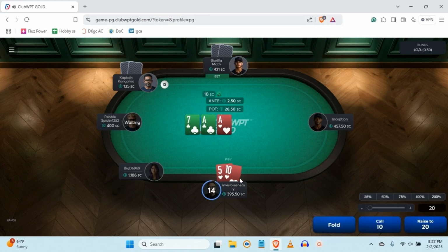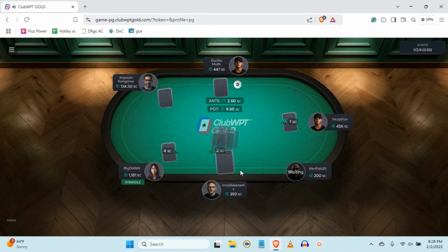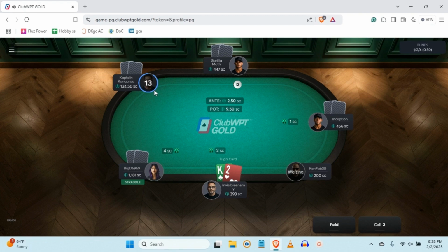And here we really have nothing. We could check and try to steal, but this player bets 10 and we could probably just give up here. 2 aces and a 7 on the board. We have 5-10, so we really have nothing going on here except for the possibility of a runner for the flush and nothing else going on in the hand. We're fine to just dump it.